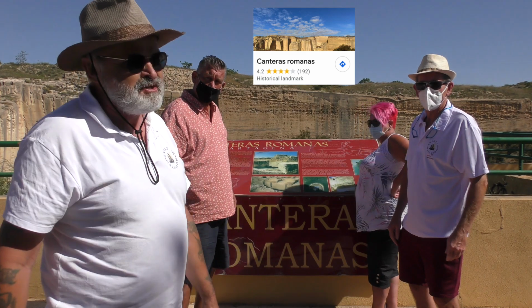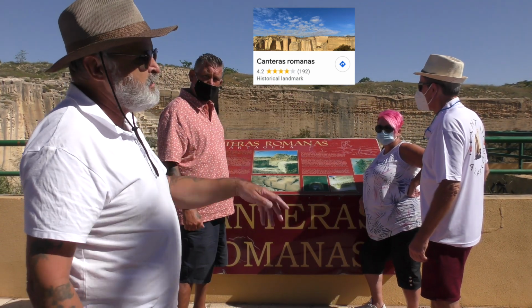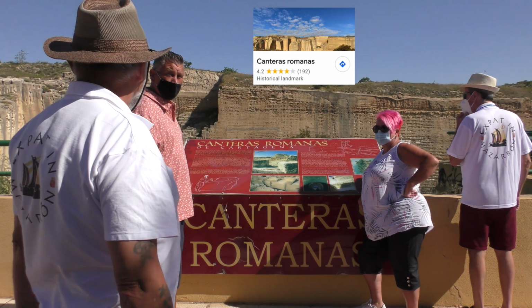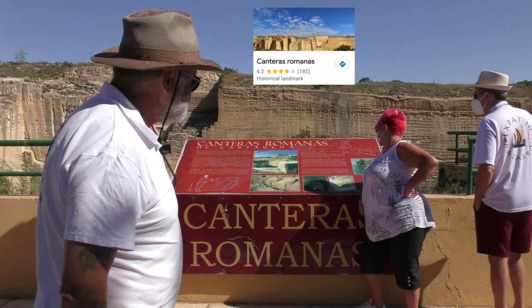This is a Roman quarry, and they used this stone here. We'll see later on when we get into Cartagena, but you can see how they've cut the blocks down in sections. So it's our first one.